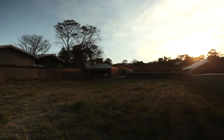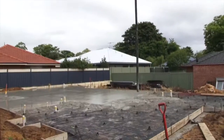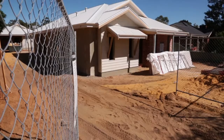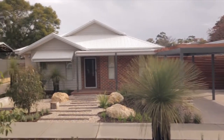This is Josh's house, a project we embarked on to prove that sustainable housing can be affordable and accessible. We've shared everything we've incorporated into the design and build of these two 10-star rated energy efficient homes. And in this, our final episode, we look back at exactly what we've achieved.